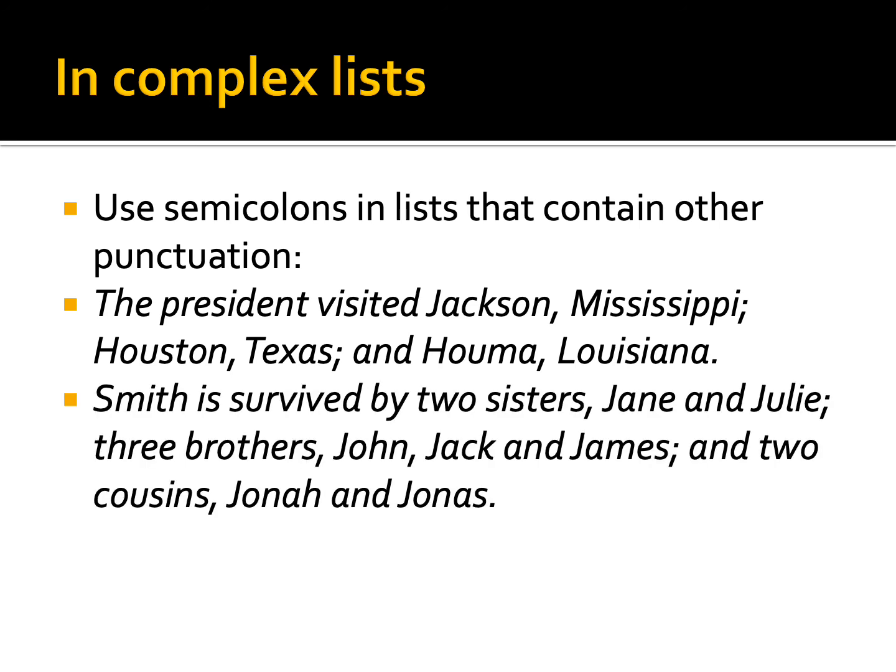Smith is survived by 2 sisters, Jane and Julie; 3 brothers, Jack, John, and James; and 2 cousins, Jonah and Jonas. So in this case, we would have really a hard time figuring out how many people survived Smith if we could not break those up with semicolons. You see how helpful they are. And I want you to notice here that there is a semicolon before the conjunction. So we don't follow the same comma rule here. We will have that right there.